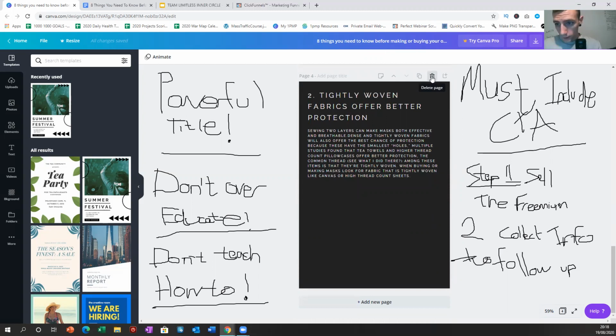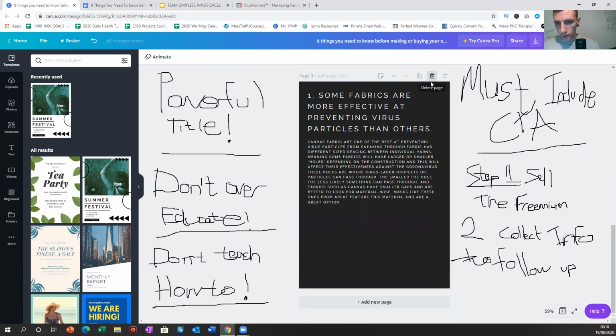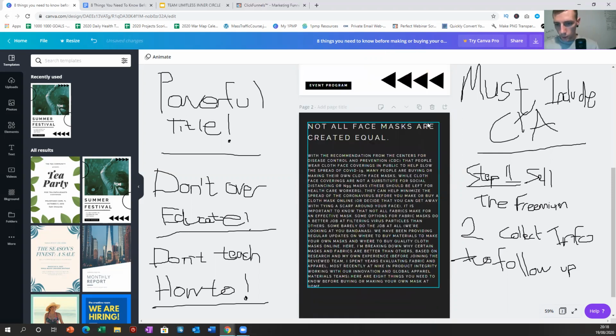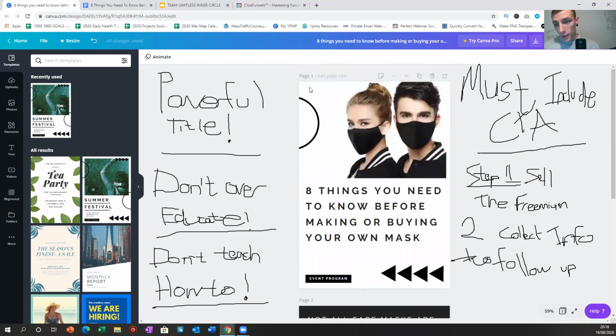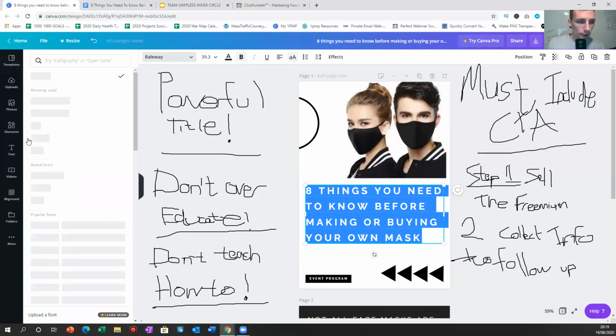So I'm going to delete this for now. And then I'm going to delete this for now. So we're going to make it look cool. So what I think, the cover's okay. I think the cover might be okay. We might change this here to a different font, something that's a little different than just plain font.